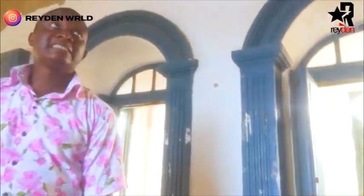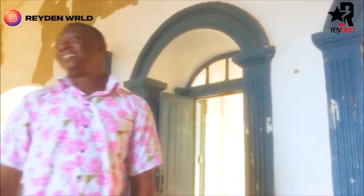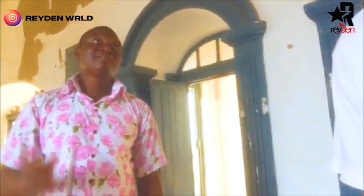This is the first judicial court in West Africa. We call it McLean's Hall. George McLean built this place after the abolishment of slave trade. So civil cases, criminal cases were held here. That time it was during the colonial days. So this is the first Western type of judicial court in the whole of West Africa.